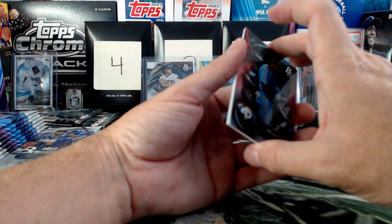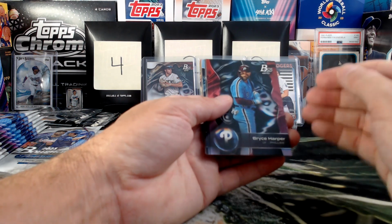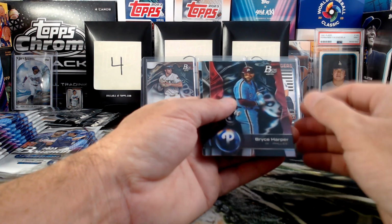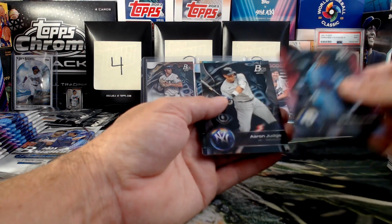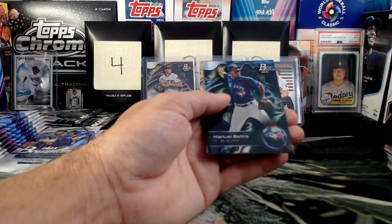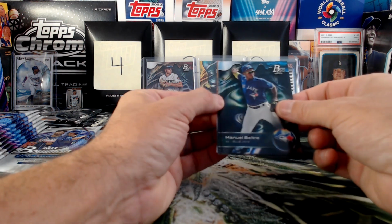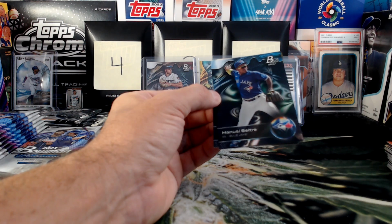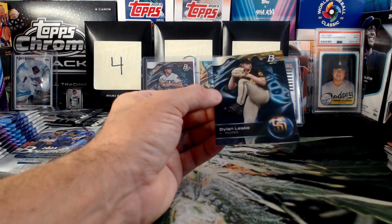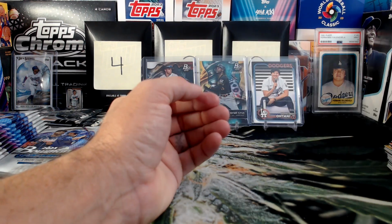Bryce Harper, one of the last guys. I really have not pulled his autograph. I want to pull a Bryce Harper autograph. That's the next big one that I want to pull. That or Aaron Judge. Manuel Beltre. Javy Baez. And Dylan Lesko. No insert in that pack.